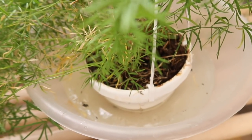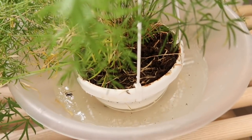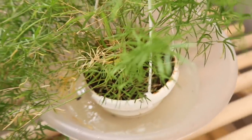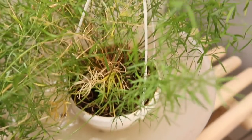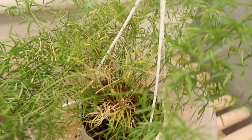just drops straight through. So with the hanging plant, if it is submerged, I can do that a couple of times and I'll know that the water isn't escaping. It's going to make sure that it goes into the roots. And also with hanging plants, the water drips everywhere if you do it with them hanging up. So yeah, sometimes I'll put them in the bath to do this as well. Give them all a plant bath.